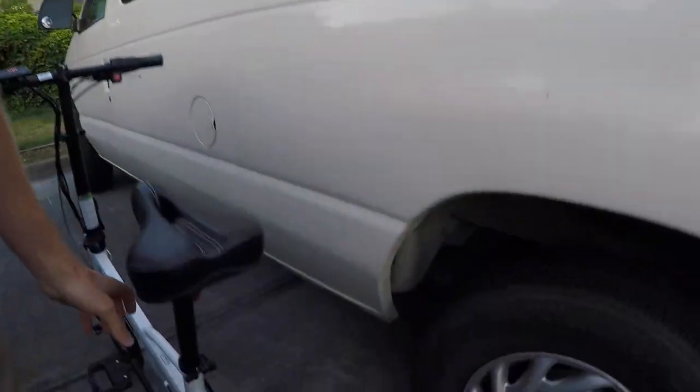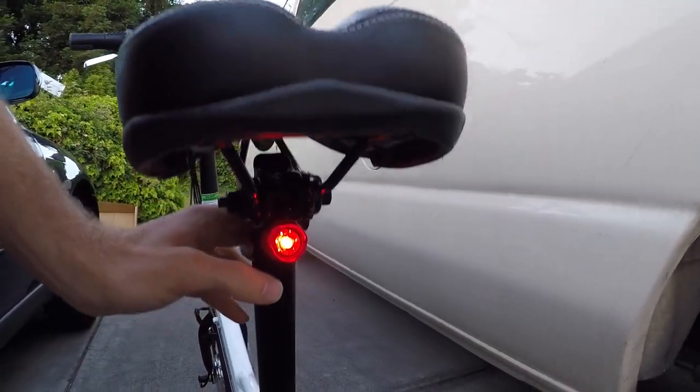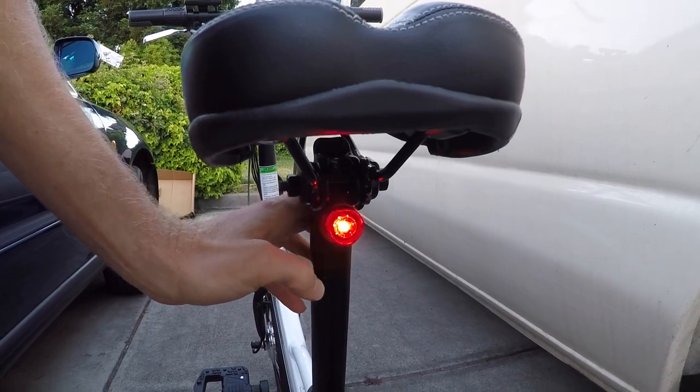I was waiting for evening because I wanted to show the lights. Just give you an idea of how bright they are. It's not bad. You know, that's a small rear light. It does have flashing mode. And then the headlight is cool.